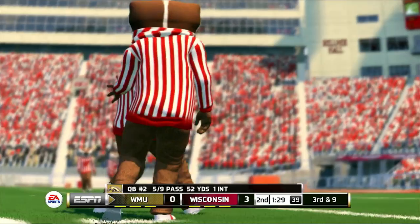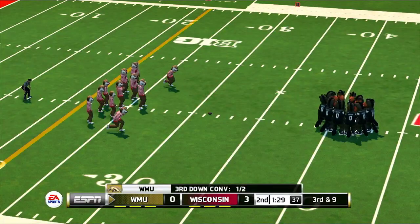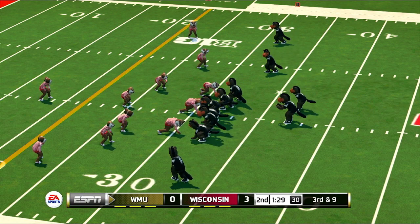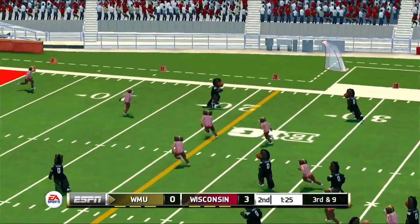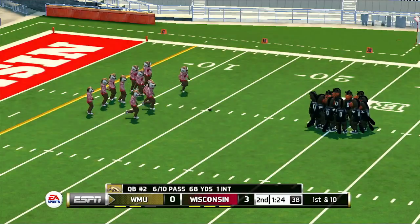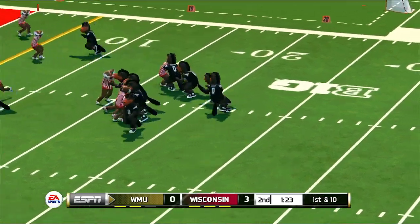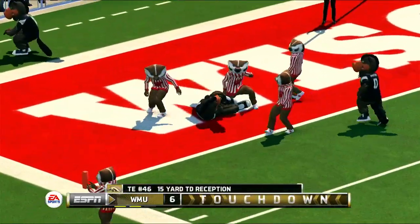He throws it away. The defense got some pressure and forced a bad pass. I think they've been a little bit more aggressive here with their pass rush, and that time it paid off with an incompletion. And this play is number 8 on the drive. Caught out of the open. Western Michigan will take their first time out of the half. First and 10. Ball on the 15. Good job by the offensive line to pick up the linebacker on the blitz. That gave the quarterback enough time to find his man. Good throw, caught, touchdown.